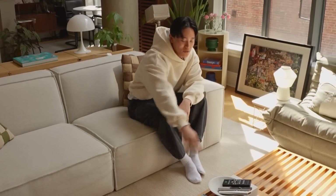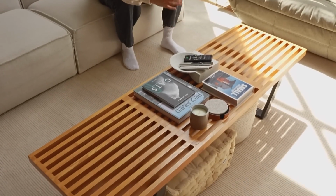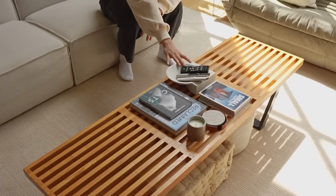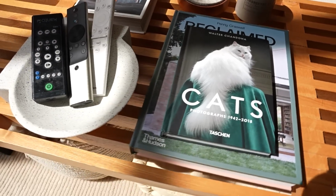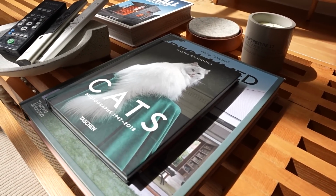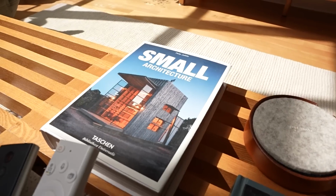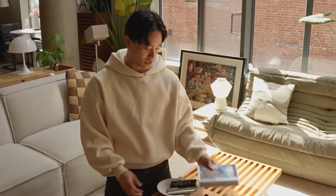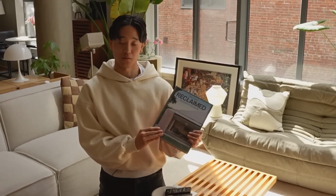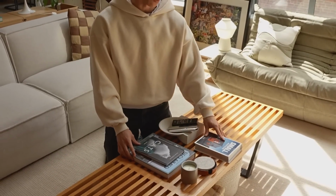In the middle right here, you'll notice I have my coffee table. This is a Nelson bench, again one of my favorite design pieces, and on top of it I have a few little knickknacks, like my controllers in this ceramic holder. I have a book about cats because I do love cats and I have a cat. And then I also have a lot of interior or architecture-focused coffee table books, like this one called Small Architecture. I have this one, which is about creating new homes from old recycled materials. I'm a big fan of design and architecture as a whole, so I have a lot of books to reflect that.